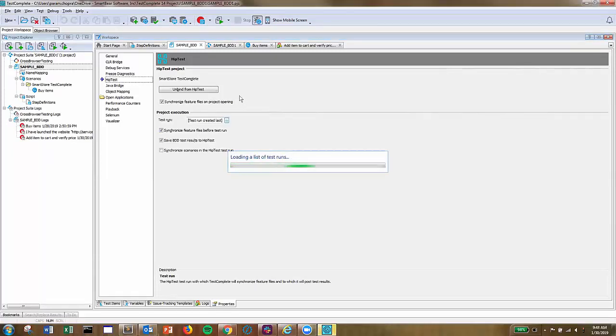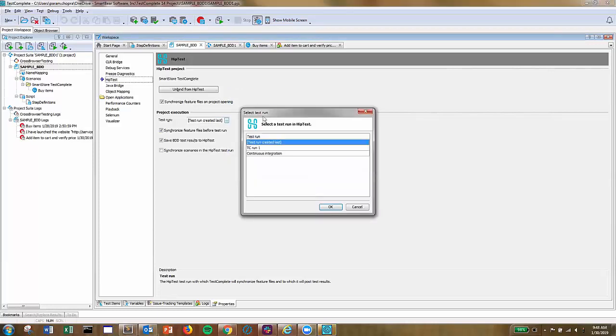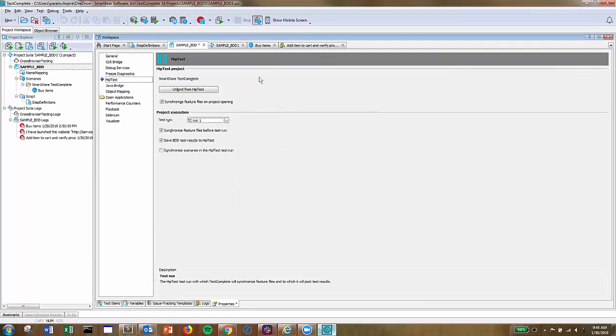Notice how we're bound to HipTest, right? So I have my list of test runs. I want to go ahead and by default use either the last created test run or a specific one. I want TC1 instead. And I want to save my results to HipTest, right? Maybe even synchronize these scenarios in HipTest during test run. So we'll save my project there. And then all I have to do is run this example.